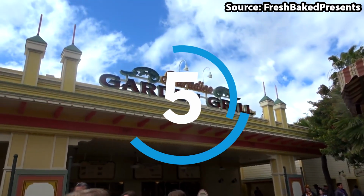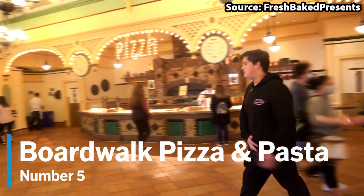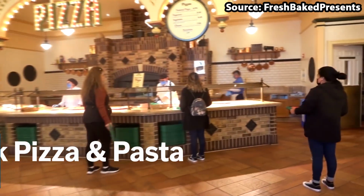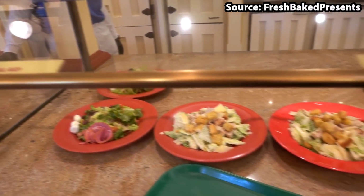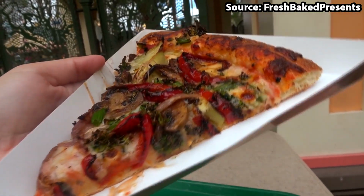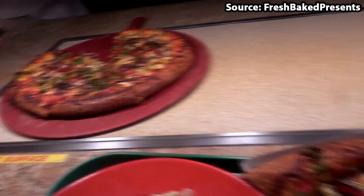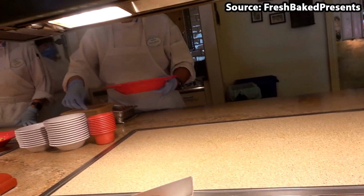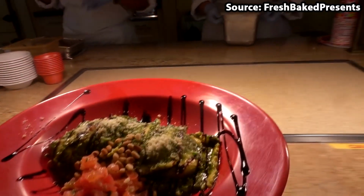Top 5, and coming in for this spot we have got Boardwalk Pizza and Pasta, and despite this being your typical theme park food, we all have those days where we just feel like a slice of pizza or pasta. Similar to many of your supermarket style quick service options, if you do choose to eat here, you can pick up a tray and bring it around the restaurant, picking up your delicious food that you desire before you pay for it at the end.